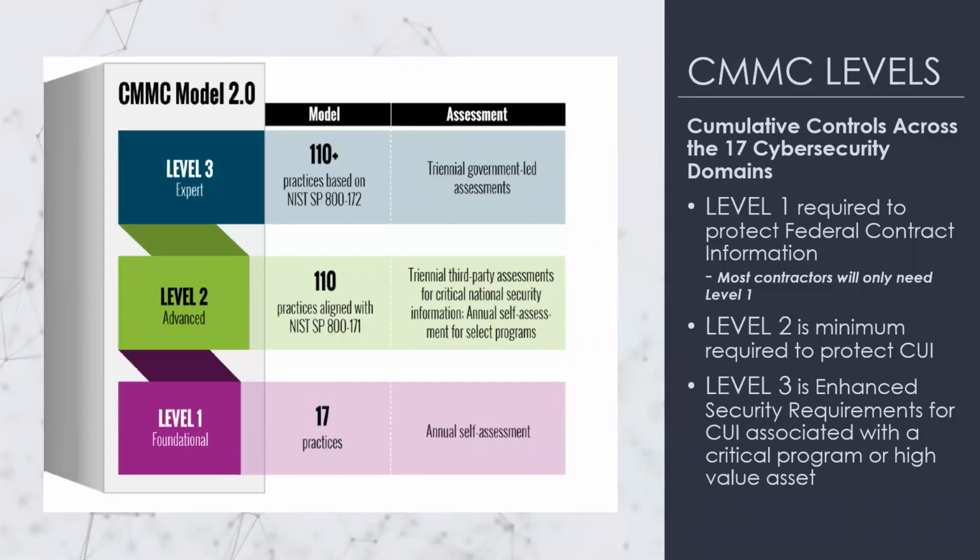CMMC first came out in January of 2020. There was a revamp to a version 2 that you may have seen in news blips, and they've simplified the levels. The level that we're going to be talking about today is level 1, which is foundational or basic cyber hygiene, and it only requires an annual self-assessment.